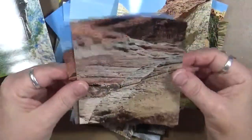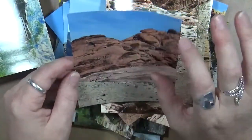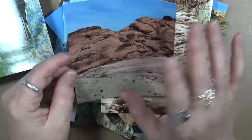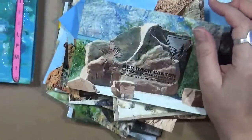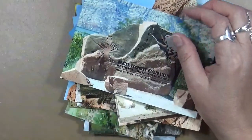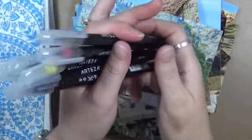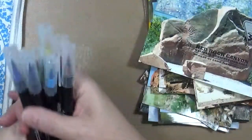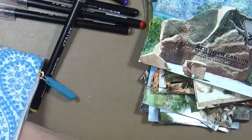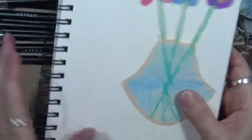When I got thinking about nature, I got thinking about these pictures, and I got thinking about how I really enjoy looking at something like this and saying, could I paint that? So guess what Cindy's gonna do? For Christmas, from my mother-in-law, I received these Arteza watercolor markers and watercolor brushes, and I really want to play with them. So I'm going to get these out, and I've got some watercolor paper here that I'm going to use.